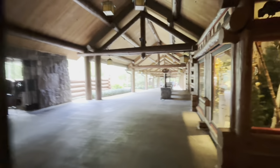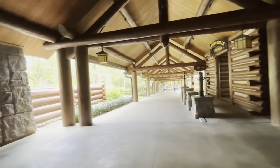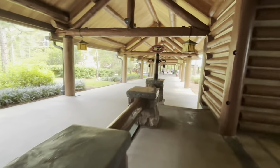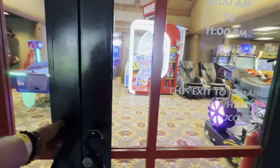See you guys. All right, guys, so we just left the store. We're going out a door directly to the right of the store. So you're off the lobby to the right and coming down. Now, what do you always have in every, wait, first? I love it. But what else you have is an arcade. Why? Because it's Disney.